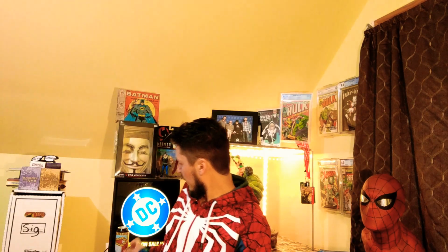So let's start off. I'd like to give a toast to all the comic book lovers out there. This is a Pipeworks beer. It's a double dry hopped oat IPA with Amarillo hops and Citra hops. So for all you beer lovers out there, this is true reality. Cheers, guys.